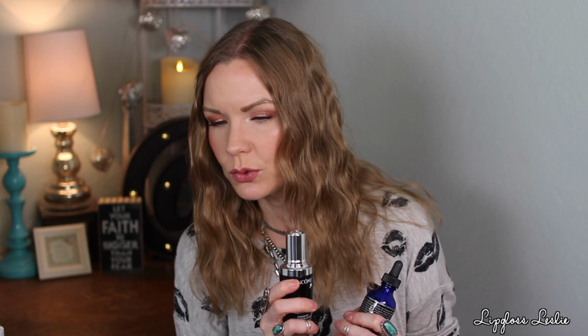Let's talk about a few serum favorites. First off, the Peter Thomas Roth Retinol Fusion PM Night Serum. I feel like I've talked about this probably last year. It's been a favorite for a while, but this is a pure and potent time-released microencapsulated retinol, 1.5%, and then vitamin C and E for all skin types. So basically a really nice anti-aging serum, and that is totally what I'm going for.